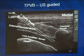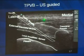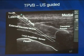With the new advent of the ultrasound, we can use an ultrasound-guided technique where you can see the various muscle layers and you can see the potential space. I can advance the needle in plane and then you can reach there safely.